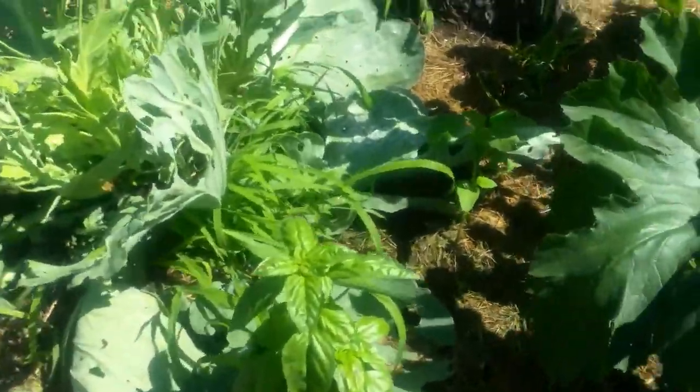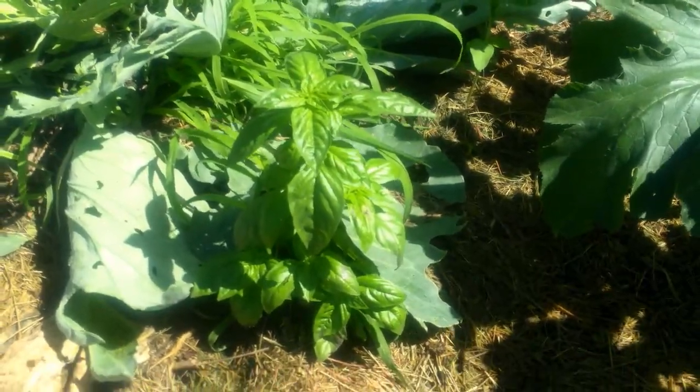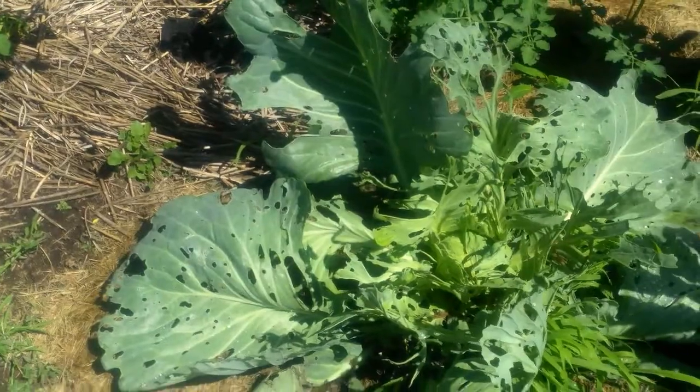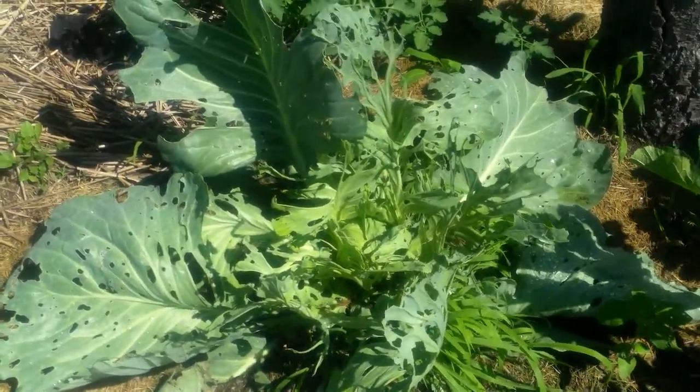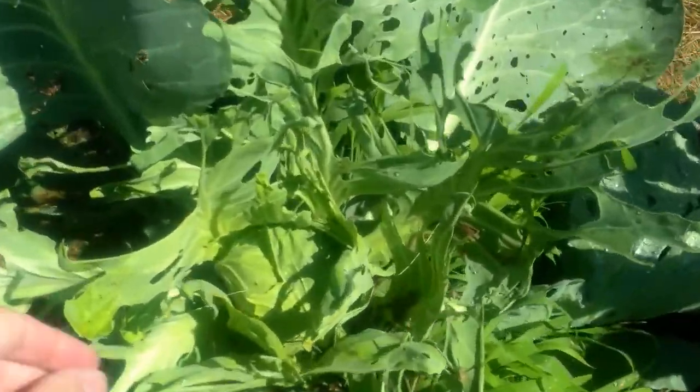There's a wild basil that popped up. We don't use basil, so not sure what I'm going to do with it. This is the cabbage my son brought home from school. And as you can see, the cabbage looper worm, whatever it's called, has feasted on it. It does have a cabbage head on it, so maybe we'll get something off of it.